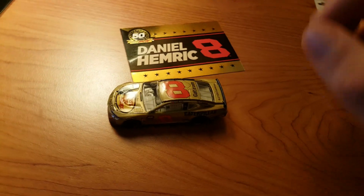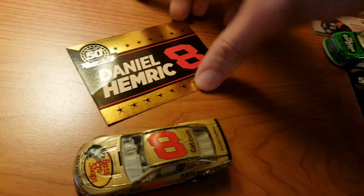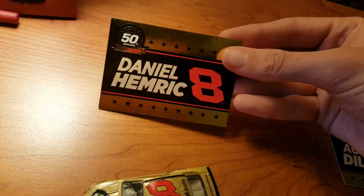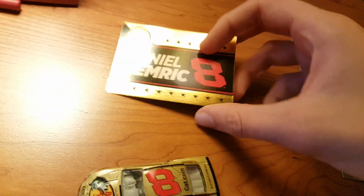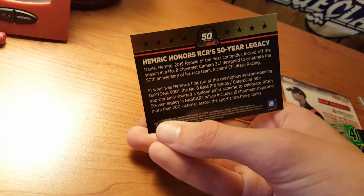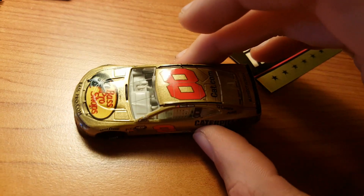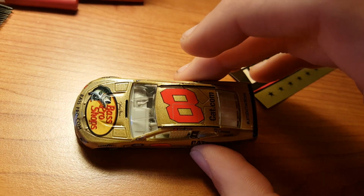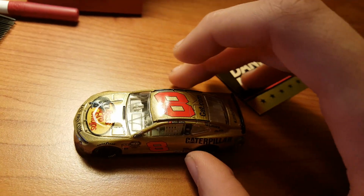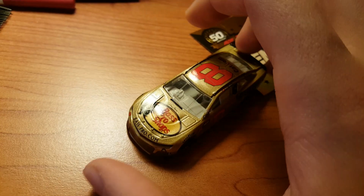Next, we have Daniel Hemric's gold 50th anniversary RCR car. Honestly, the card shines better than the car does. Anyway, Daniel Hemric, number 8. Not going to read all that, but you can pause it. And there you go. So anyway, this car, as I mentioned, is the gold car. The card shines better than the car itself, but you do get this glitter sort of effect on the car, as you can see. Not like the Chase Elliott glitter ones, but it's still kind of glittery. Hopefully you can see that.